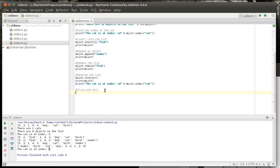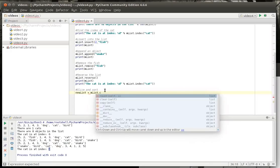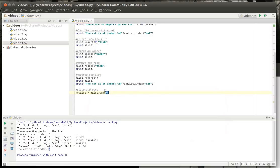So we're going to make a new list, and we'll call it nList. Actually, let's call it newList. That way it's not confusing. And we're going to say nList.copy. And what we're going to do here is make a complete copy of that, a mirror image, if you will. I shouldn't say mirror because mirrors are reversed, but you know what I mean. We're making a clone of this thing.